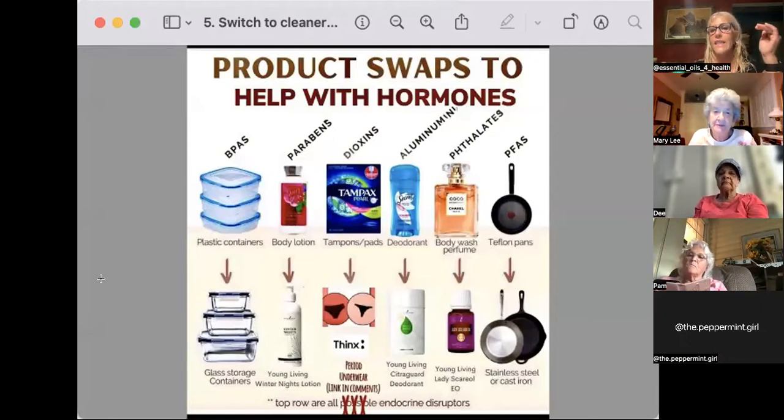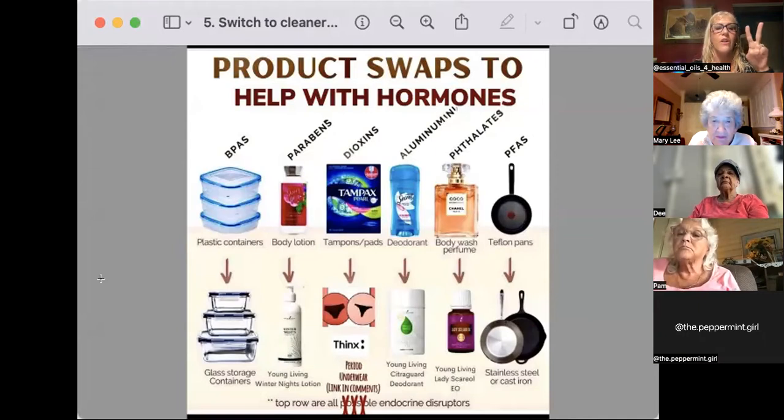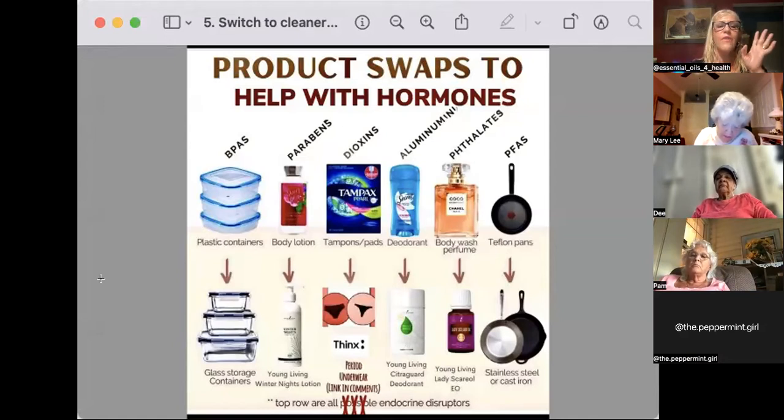Even plastic containers are really not that good for us. If we can switch to glass containers, that will help. Body lotions all have this crazy fragrance in them. Young Living has their own lotion. You can make your own. I make my own with coconut oil and shea butter. Or you could buy the Young Living lotions. One of the people I help get her orders in for Young Living absolutely loves the Winter Nights lotion. So if you haven't tried it, it's something to think about.